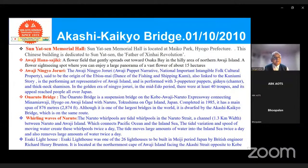Then, Sun Yat-sen Memorial Hall. Of course, Sun Yat-sen is not Japanese, he was Chinese. The memorial hall is located in Maiko Park, Hyogo Prefecture. This Chinese building is dedicated to Sun Yat-sen, the father of the Xinhai Revolution.